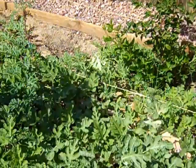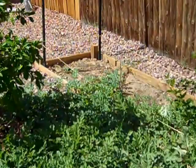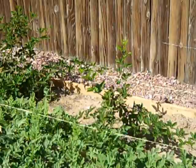So this bed right there is gonna be my berry bed. In addition to the strawberries we have planted just casually everywhere else, this is going to be blackberries and raspberries.